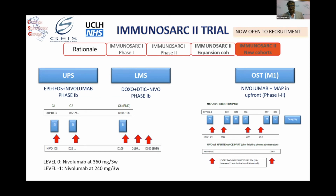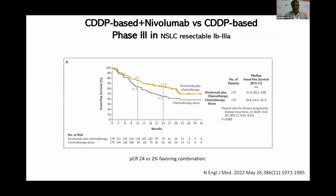The first patients have already been enrolled, especially in leiomyosarcoma, and we are eagerly awaiting these preliminary results. But so far, very, very few progressions have occurred. Also in the eighth cohort, with metastatic osteosarcoma but with the primary tumor resectable, we are exploring the combination of the MAP scheme, which is the backbone of osteosarcoma systemic treatment, plus nivolumab. And I would say we are very happy with the possibility of starting these new cohorts. UK, Italy, and Spain are enrolling patients in this very attractive trial.